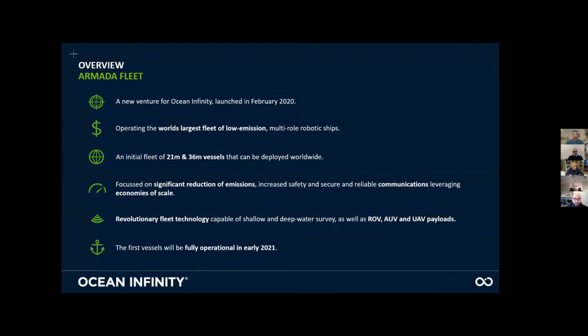And so was born the Armada fleet. As it says there, it's a new venture for Ocean Infinity, launched earlier this year in February. And the idea is that we want to be operating the world's largest fleet of low-emission, multi-role robotic ships.